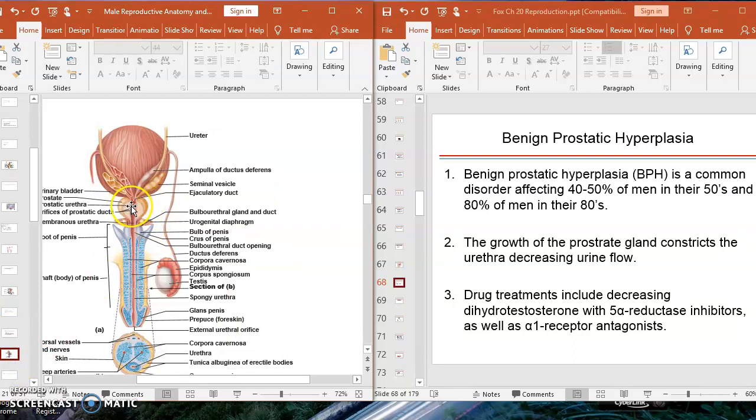It surrounds, but this can enlarge in a condition called benign prostatic hyperplasia, which would, in many cases, close this off, which causes retention of urine from the bladder, which could be a problem. There are different drugs that can try to decrease that, and sometimes it involves surgery and so forth.